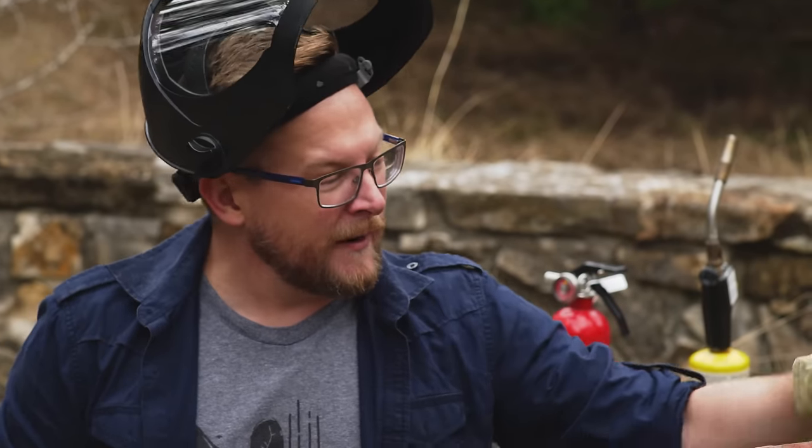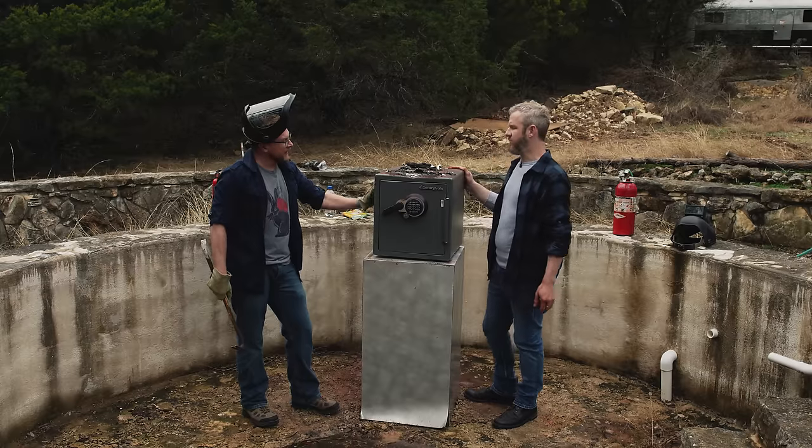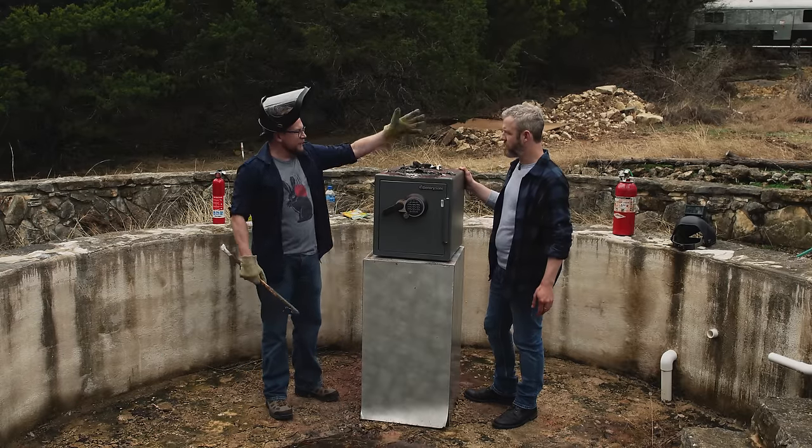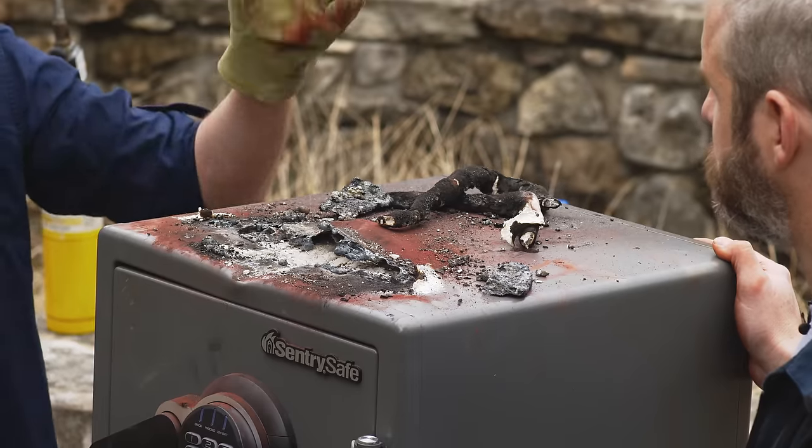My only fear about going in through the top was burning the money, and I forgot that there's all that fireproofing material on the inside. Right, and now that I know that, I would absolutely do a whole circle around this, pop it off, and then just dig everything out and then get to the cash in there. Yeah. And I don't think you have to worry about the money catching fire.